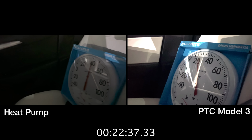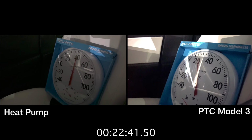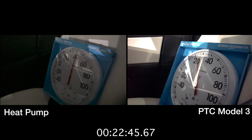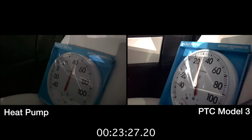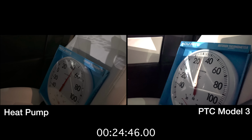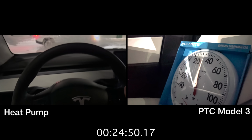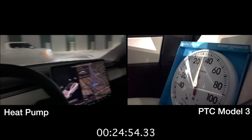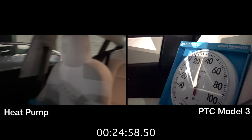Wow. 23 minutes almost into this thing and it's ripping. Listen to that fan cranking, heat pump cranking. We're doing great. Roughly 25 minutes into this thing and now I'm feeling great. This is good. Not quite good enough to take my jacket off, but maybe a couple more minutes. This is where I feel like, okay, car's getting warm.